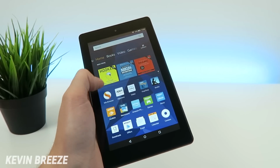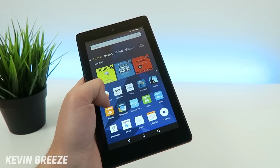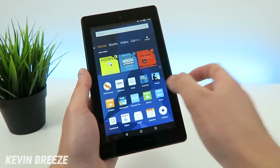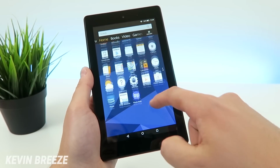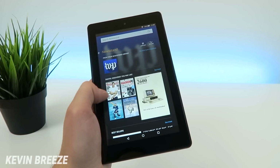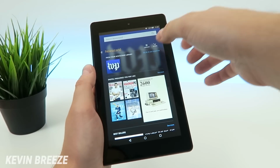Now, nothing's really changed about the software experience here. So we have the main home screen that has whatever applications you want to put on it available here. Now, of course, you can see that we already have all of Amazon's different services pre-installed. So again, if you're a big Amazon person, then you'll like this a lot. And we have all these different services here. So music, Audible, newsstand, so you can read magazines and things like that as well. So there's pretty much something for everyone available in these services.